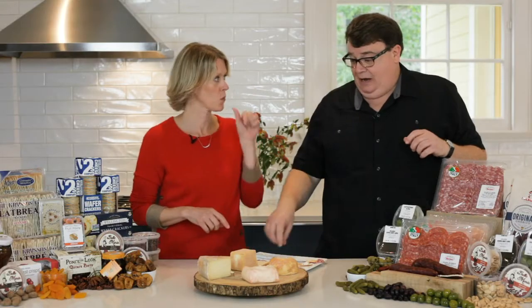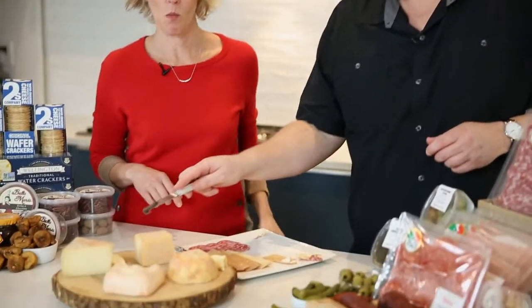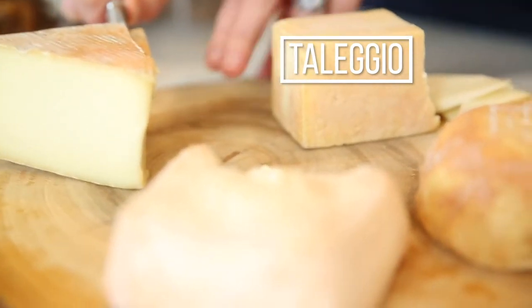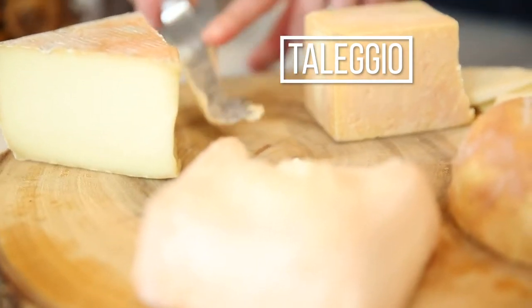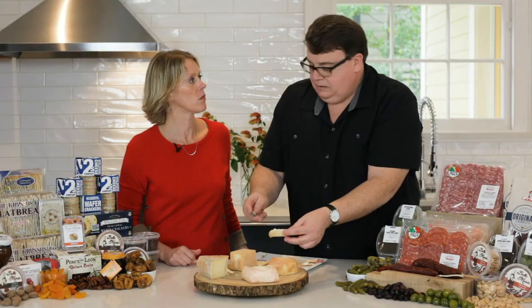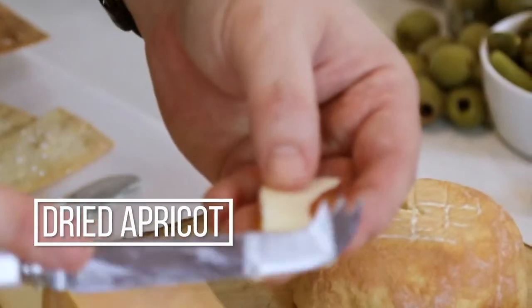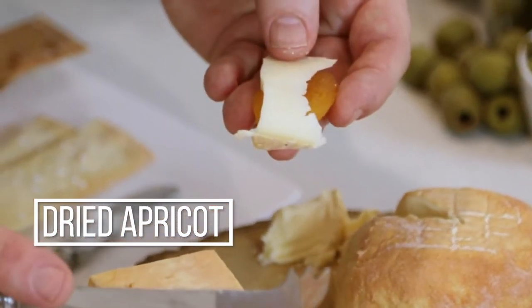I kind of want to take it down one notch, though. I want to go to this Taleggio right here. It's a little bit younger, about the same texture. You can see it's still kind of firm, but the flavor is a little bit more yeasty and kind of mild. Yeah. And I'm thinking, what if we went with a dried fruit with this? What do you think about this apricot? Well, that makes a lot of sense.